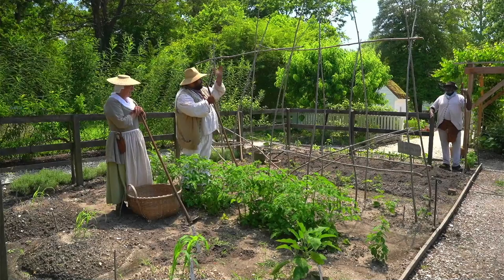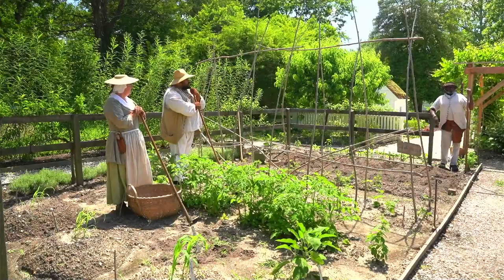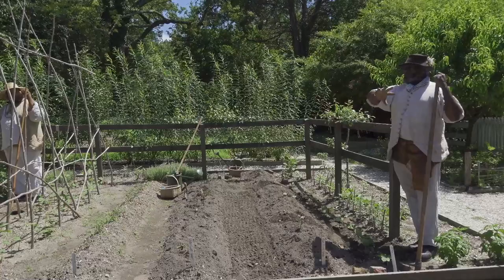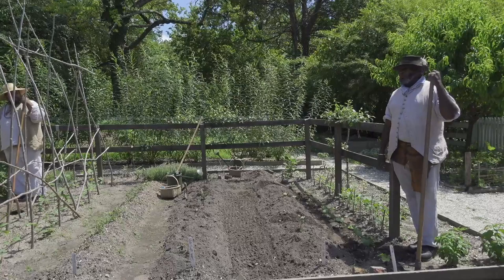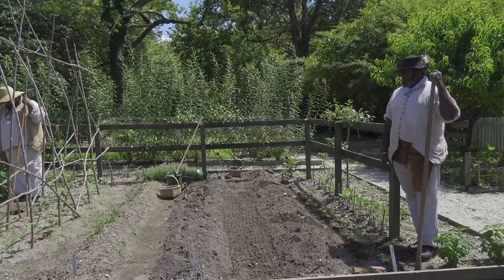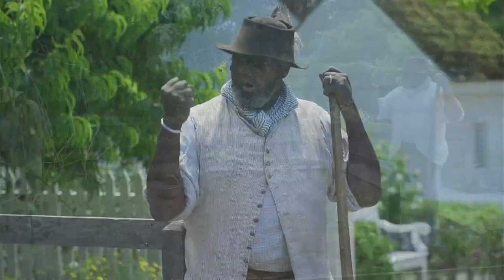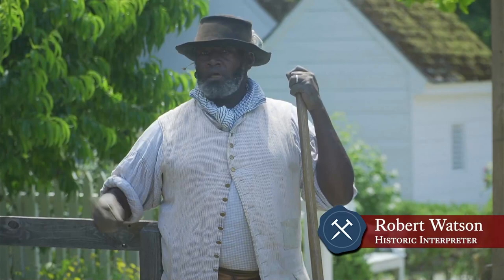If we are going to be honest about history, we have got to have all of the gardens, all of the stories, all of the food, how it was planted, who grew it, how they grew it, how it brought people together. And I think that's one of the most important things, how this food kept family strong, worth living and hoping.